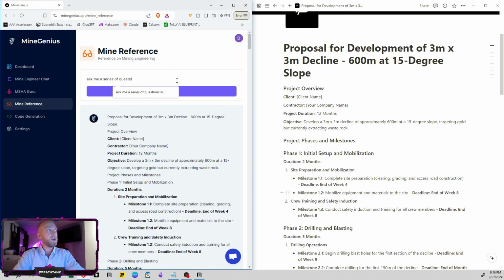And this is the best way to use MineGenius. We can do it otherwise if you want, but the best way to use MineGenius is to get it to ask us questions. We answer those questions, and then MineGenius does all the grunt work, does all the thinking. That's the way I use it. It's my practice. I think it's the best. But if you find another practice that you prefer, feel free to use that. MineGenius is super flexible. It's meant to be used how you want to use it.